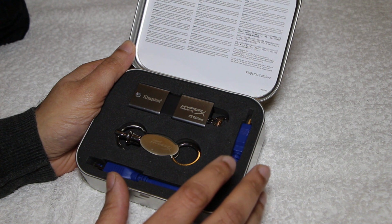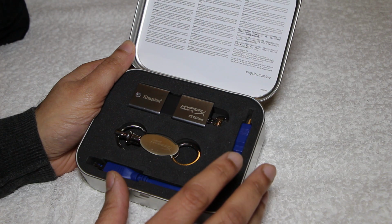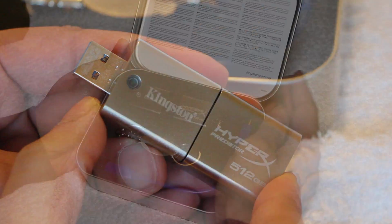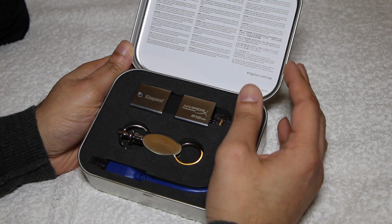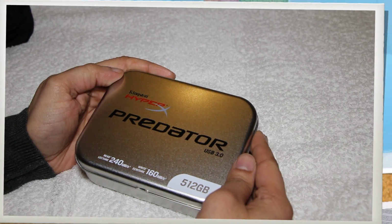If something should ever go wrong with this drive, it's backed by a 5-year warranty along with Kingston's tech support, where you can quickly get help if you ever need it. Right now there are no other 512 gig USB flash drives on the market, so if you need a drive with this much capacity, this one is easily recommended.